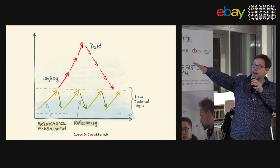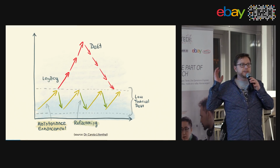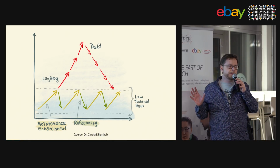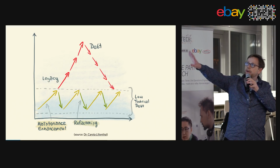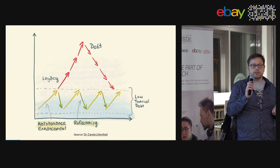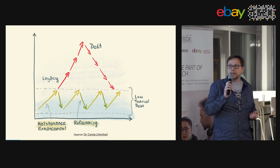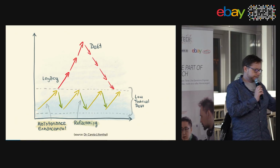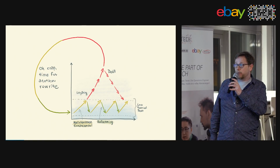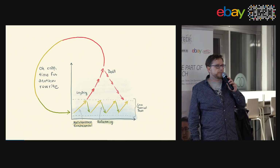Because otherwise, if you cross that line and the legacy part of your software starts to grow, the part that doesn't have unit tests, for example, or that is way too complex and has too much code duplication and stuff like that, then at some point the technical debt is so high that it's very hard to actually put on new features with a reasonable amount of effort, and it gets very expensive to maintain the system. So what can you do? Well, oh crap, it's time for another rewrite, and we start the whole process over again. We have to throw everything away and start everything from scratch.